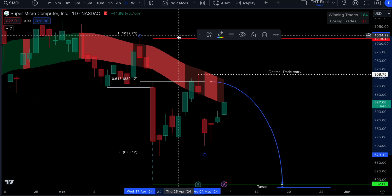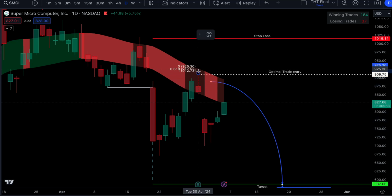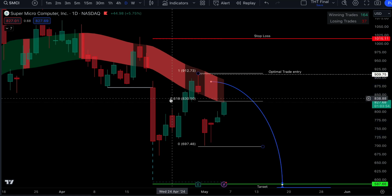So in this case, I think that we can still move back up into 876, but there is a chance that we do reject here over the next couple of days, because from this swing high down to the most recent swing low, you can see that the 0.618 Fibonacci is sitting right at about $830.